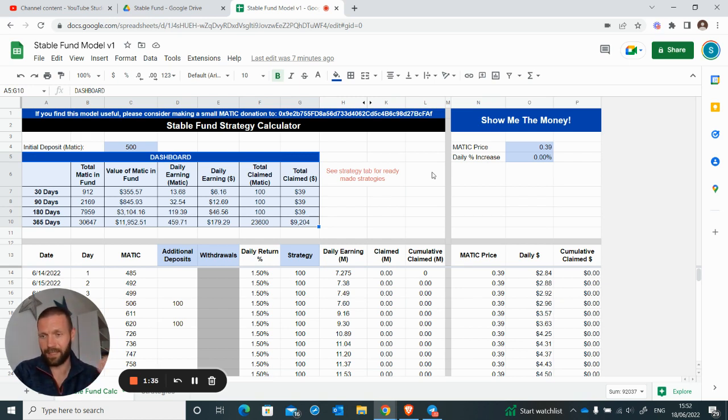As always, this isn't financial advice, so please do go out there and do your own research. What I wanted to introduce to you today was a calculator to help you figure out what your strategy is going to be in order to make the most out of the tools that are available for you within StableFund.